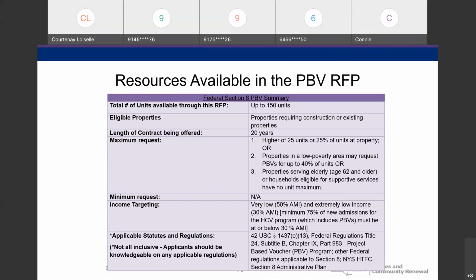This slide shows a summary of the resources that are going to be available as part of this RFP. The total number of project-based vouchers available in this RFP will be 150, and that's 150 for both tracks that we'll talk about in a minute. Eligible properties are properties requiring construction, or they may also be existing properties. The contracts offered for this RFP will be 20 years.